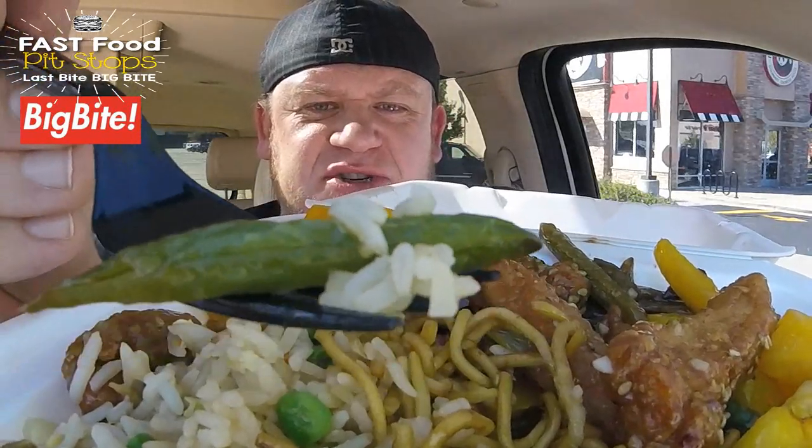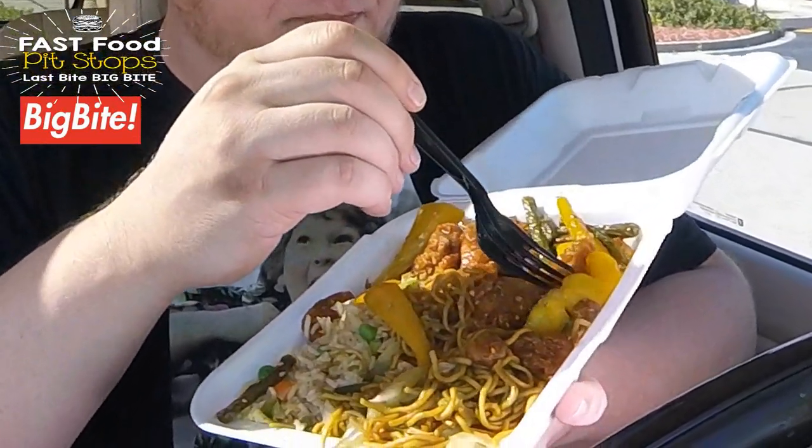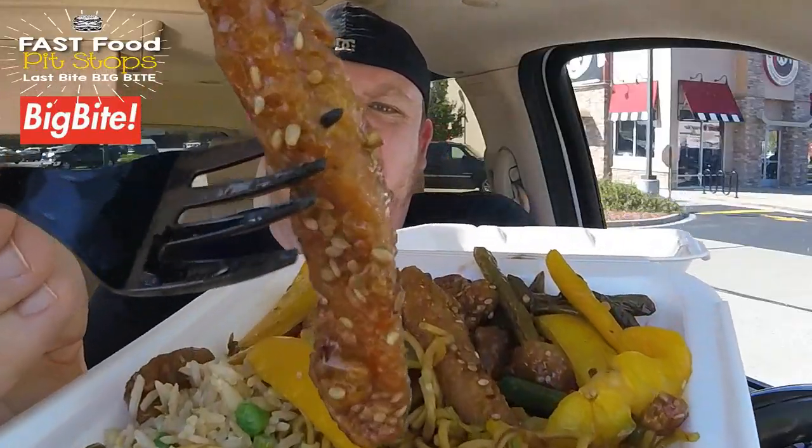Mmm. The veggies are nice and cooked, still retaining that little bit of crispness. You see the green beans on there. The yellow bell peppers offer no heat, all flavor. It's really colorful, right? I mean, you gotta admit, the chicken itself, these strips of chicken.